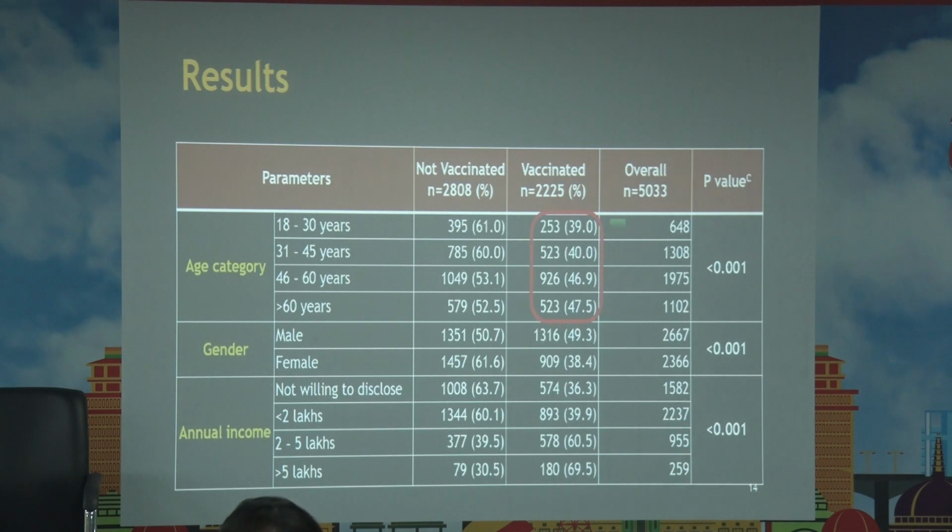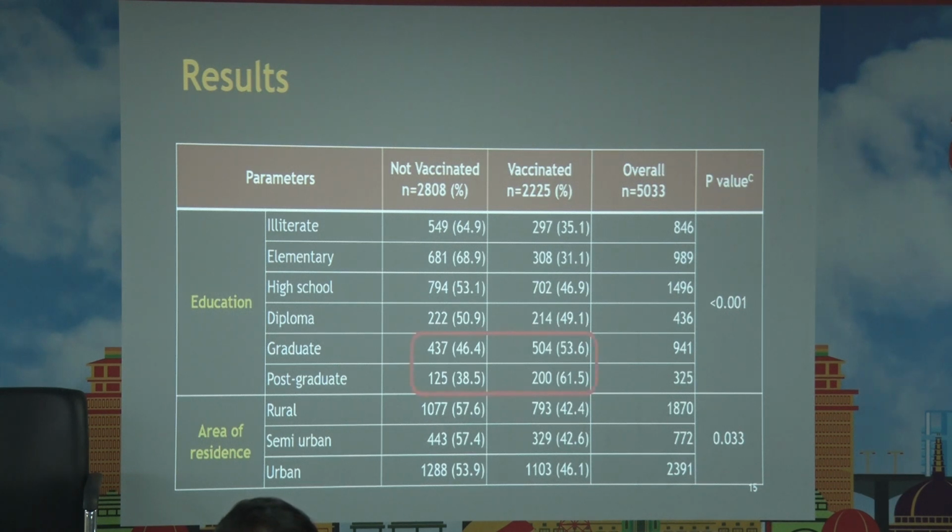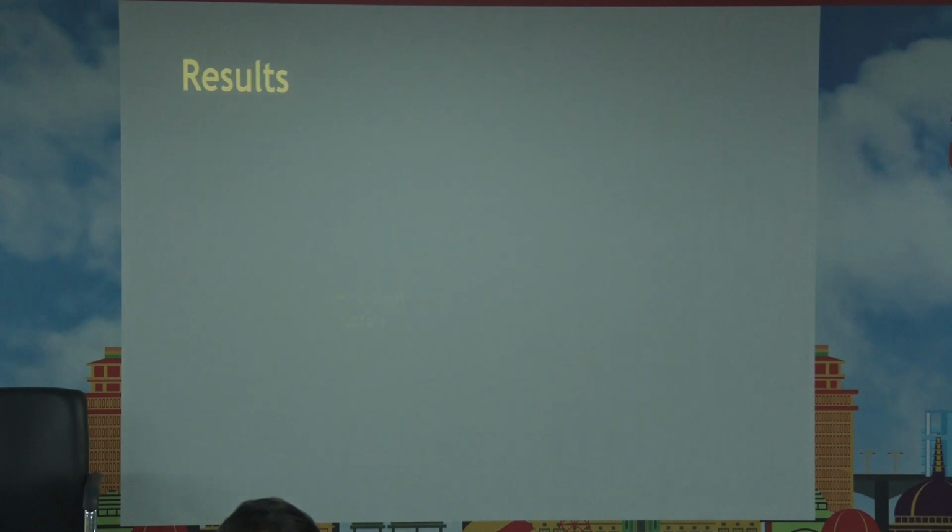We noticed that the acceptance for vaccination was better in the elder age group. Males were 50% vaccinated in comparison to only 38% of females. And the vaccination acceptance was better among the higher income groups. It was also better with a more educated background and people who were coming from urban areas.